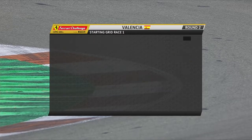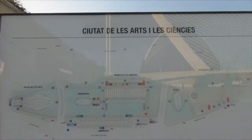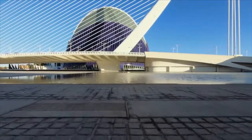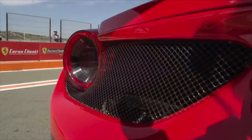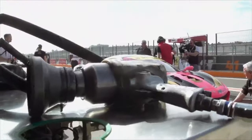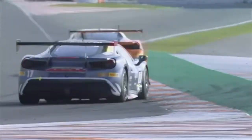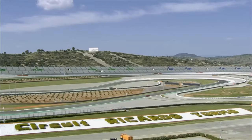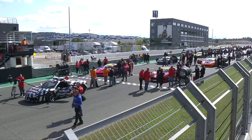So here in Valencia, Spain then, and don't take my word for the mix of new and old architecture. Take a look at this. So a little postcard of our venue here in Valencia.